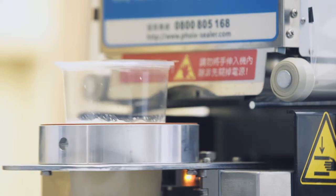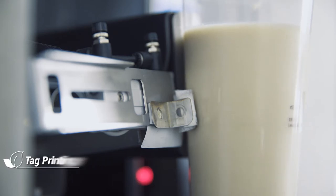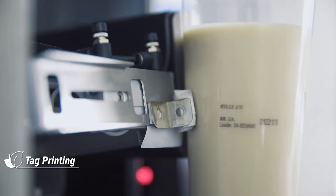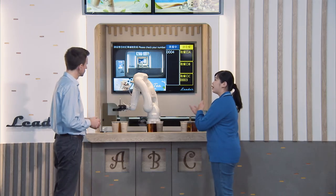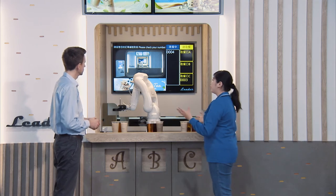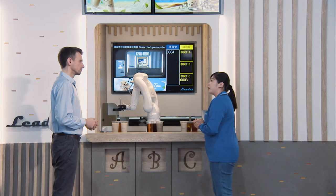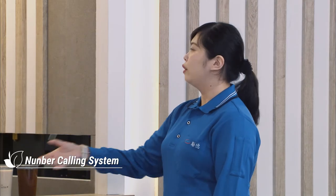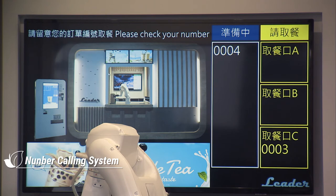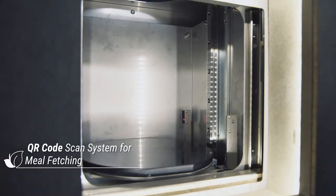Okay, so Sandy, if I was a customer, I ordered my drink at the kiosk there that we talked about, and then how do I know when my drink will be ready? We use the 50-inch screen to show our customers their order number conveniently, and also we can play the commercial video when the beverage robot is idle. Okay. When the drink is done, the number will show on the screen. You can use your QR code to scan and take your order. Okay, and enjoy my drink.